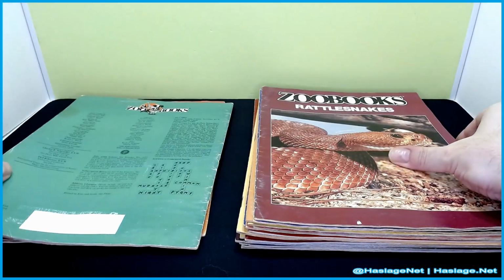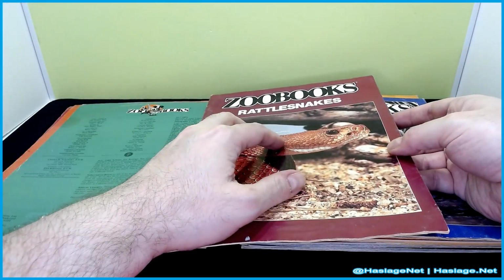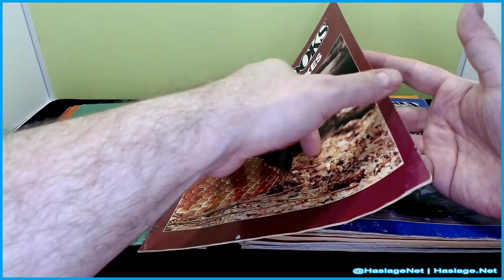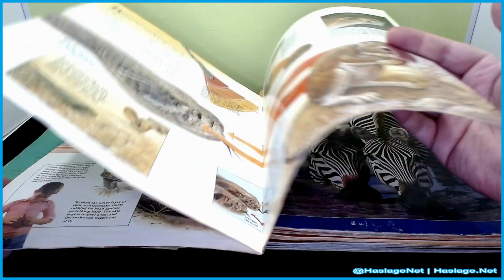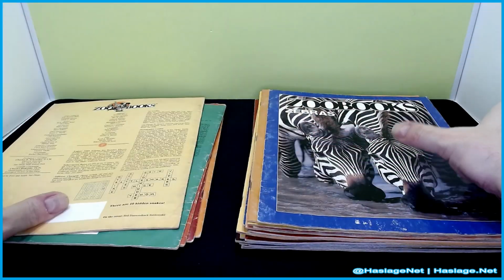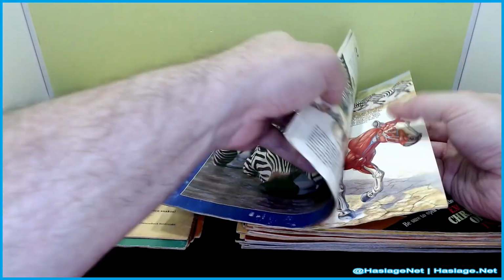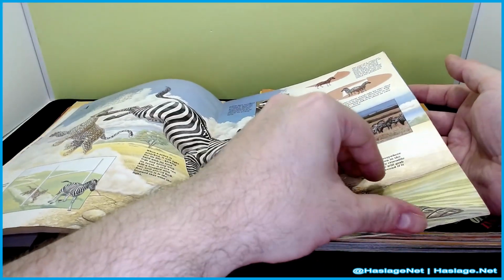From July of '89. Snakes. Now, I did read, I guess originally it might have been always 10 issues a year or 12 issues a year, and then it went down to 10 issues a year. So, it explains how they shed and how they detect food and whatnot. This is from August '89. Zebra, and of course, takes it apart here.